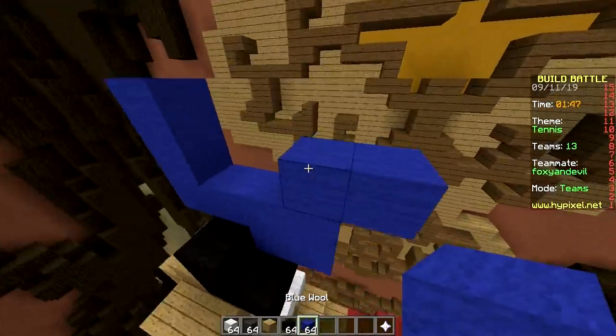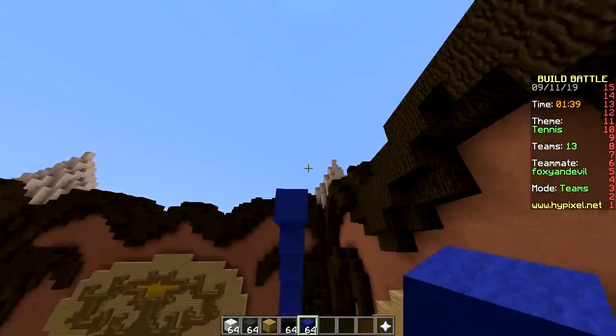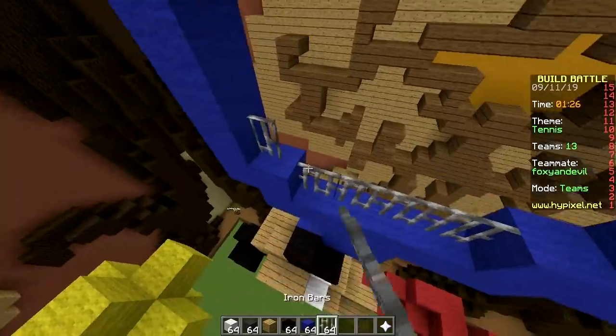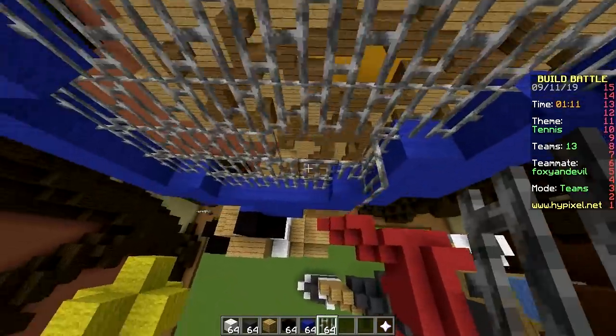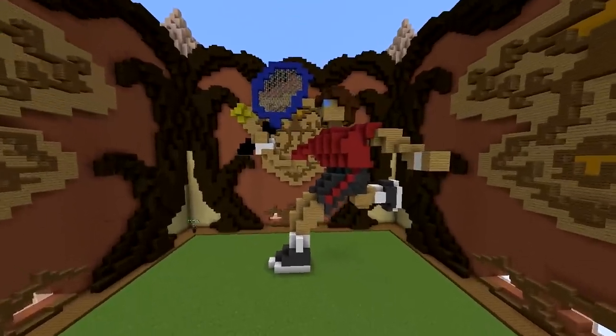I am making a racket. All right. Tough stuff. Gonna make a yellow ball? Or should the ball be green? Tell me. Yellow. All right. You gonna use iron bars? Yep. Smart. Oh, yeah. That build looks amazing. Take a look. Oh, baby. That's good. Nice one.